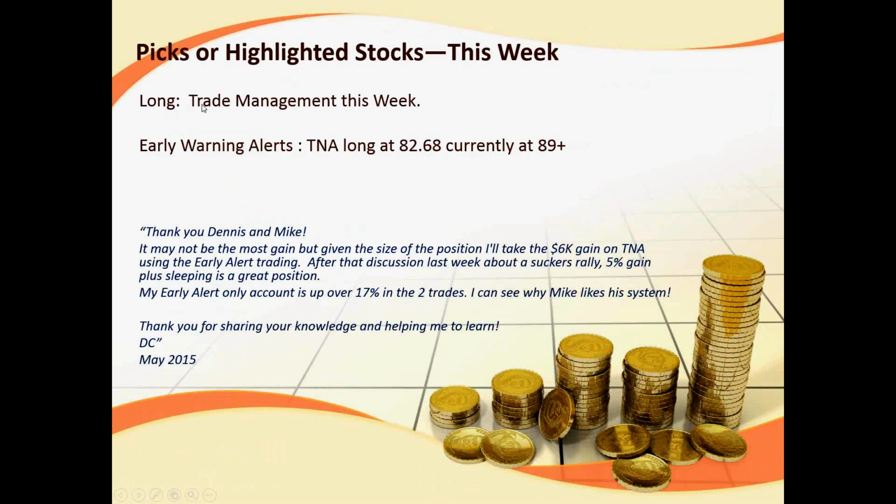Currently, we primarily were just looking at management trades this past week, and I'll show you one of the trades we got out of. We are still in the ARRS trade, even though it came really close to stopping out this morning. And then our early warning alerts, we were in at 82.68, and it's currently up above $89.